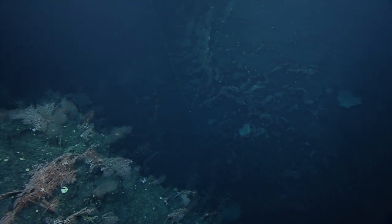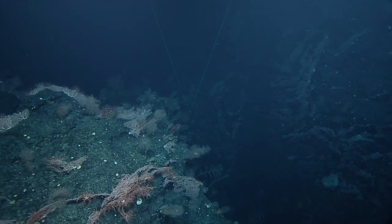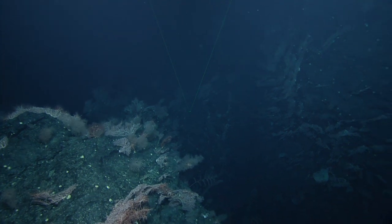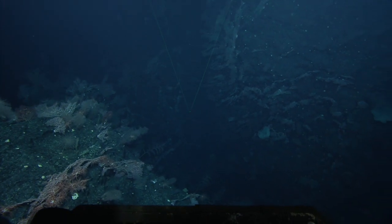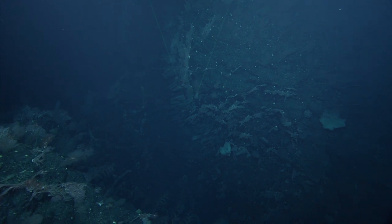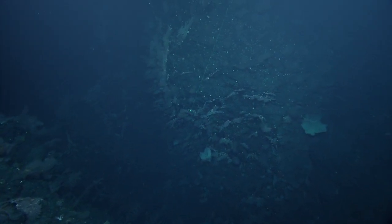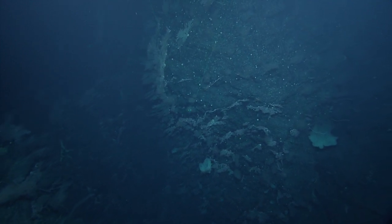Oh, gulch here. So I'm trying to kind of drag us that way over towards this. Okay. It's like straight down right here. Is that a massive sponge on the right there? Yeah. Is it a flat one? Yeah. It's kind of below us though, huh? Is it on a stalk?